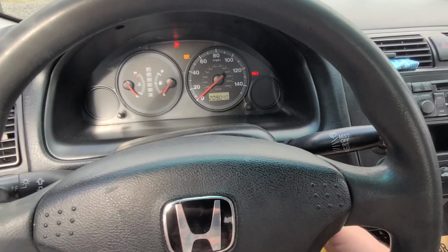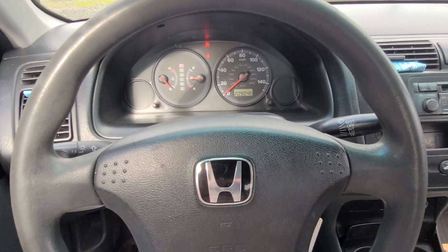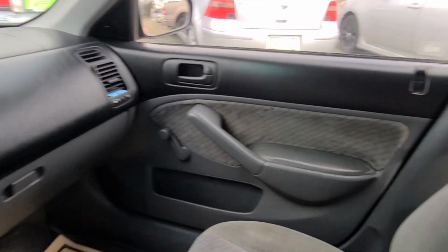A lot of people mod these things out, and this one is pretty stock. All right, we got 209,048 miles. Got an airbag light on. Not sure what that's all about, but it fires right up. It sounds like a Honda. It runs like a Honda.